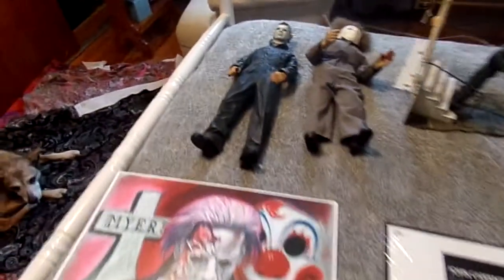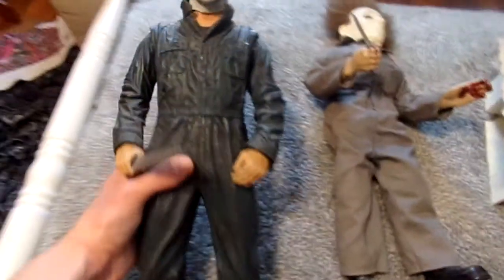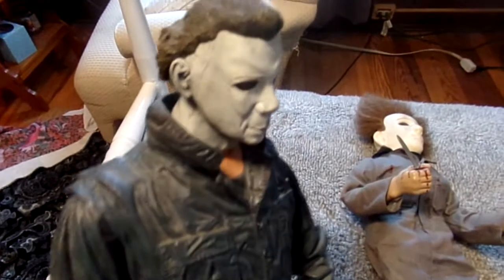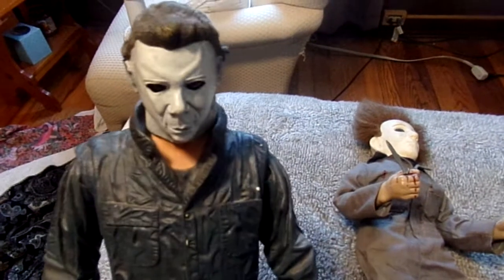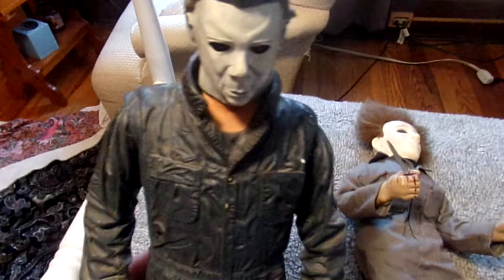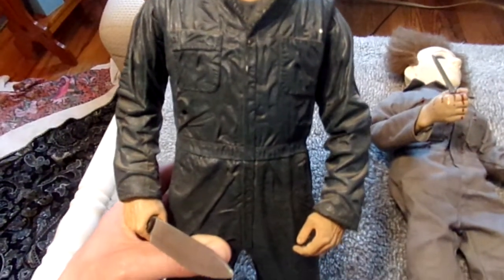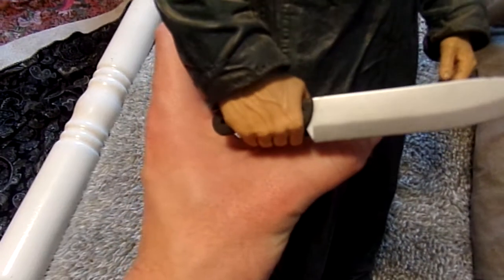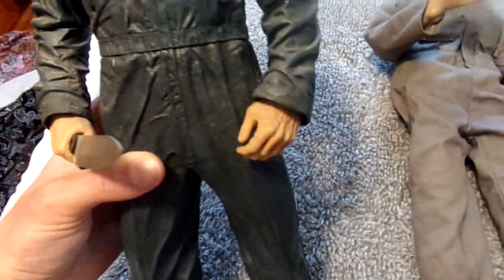And the first thing I want to show is my favorite figure in my collection that I own, and that is the Michael Myers 18-inch figure, which is just absolutely amazingly detailed all the way around. I actually got this from Spencer's Gifts back when they used to sell horror stuff and figures and things like that. But yeah, like I said, he is just so amazingly detailed, down to his jumpsuit and even the veins in his hands and things like that. There's his knife, and I just absolutely love him.